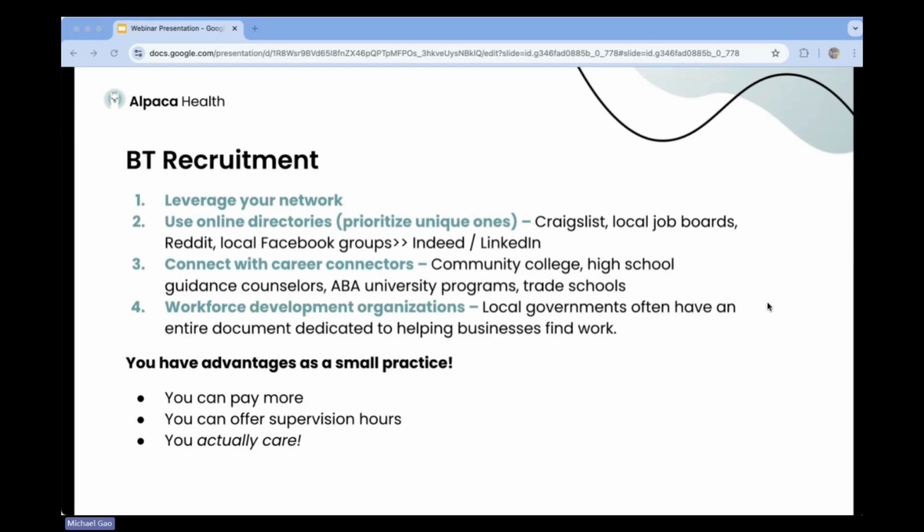Now, how do you go about finding your first BT? Again, your network. So many of the practices that we partner with found their first BT because they just texted someone when they were leaving their current company, and that person texted someone else, and it turns out someone else is looking for a job.